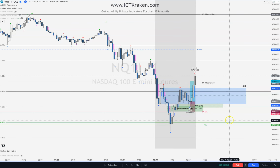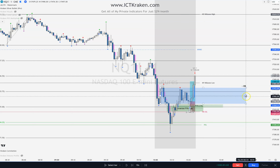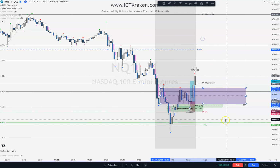It did work out great. Just because it worked out doesn't mean it's a solid A plus setup. It was a B setup all day long. It did work out, so I'm happy for that. But now this becomes a breaker block. So this would be a breaker block right now.